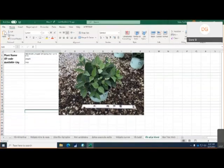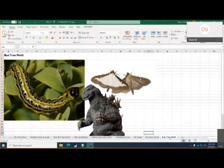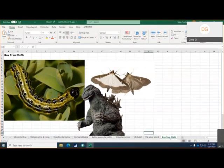Okay, last slide. So we have to have a discussion. I had to go back in time and get a good one because I wanted Godzilla from like the late 1960s. New Godzilla, he's no good. The old Godzilla, it looked like a guy in a rubber suit. That's Godzilla. So it's Godzilla versus the giant dreaded boxwood tree moth.